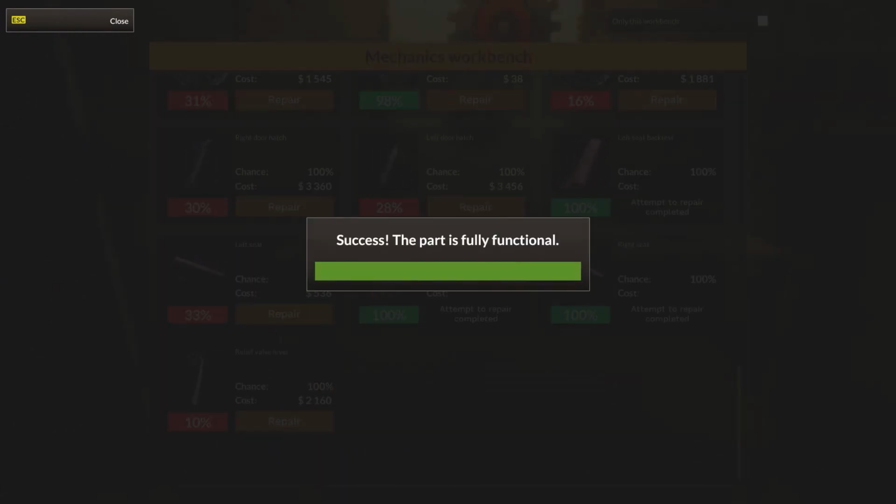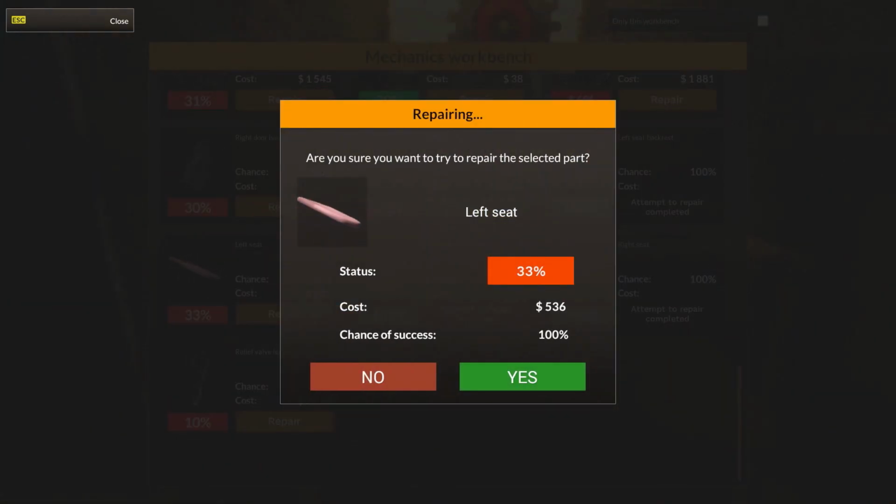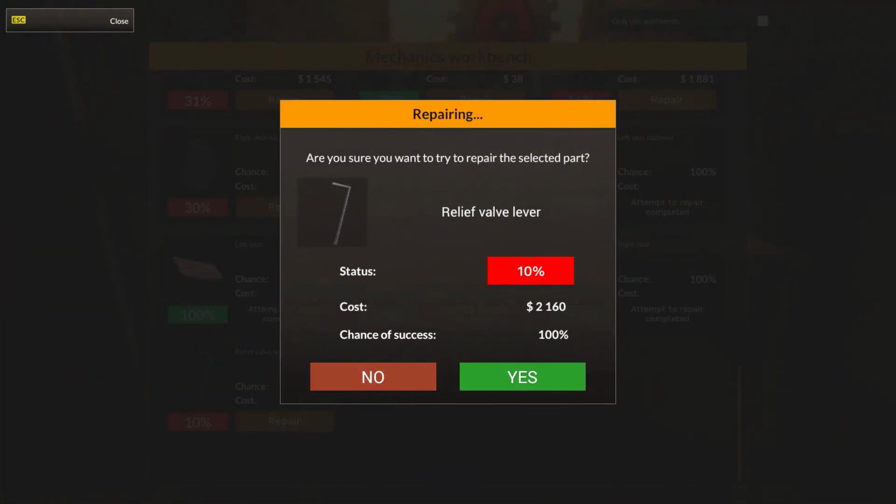Oh yeah, we want to repair that one. 10%, not good at all. Alright, let's see, what else do we have to repair? Left seat, good. Yes. And then also the relief valve.